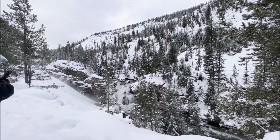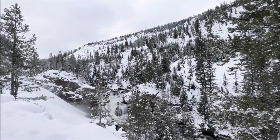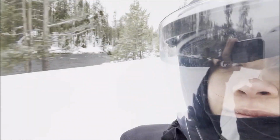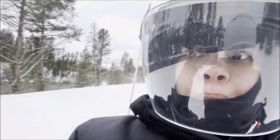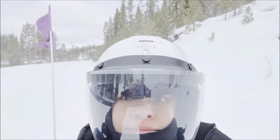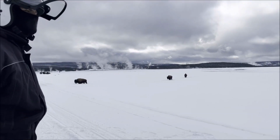That was a sight to see for sure, but look at all the waterfalls. This park just keeps coming with surprises, which is amazing. And you're going to see a lot of clips of me filming on the back of this snowmobile. Oh, I forgot to mention these snowmobiles have hand warmers, which I think is amazing, so that way you don't freeze.